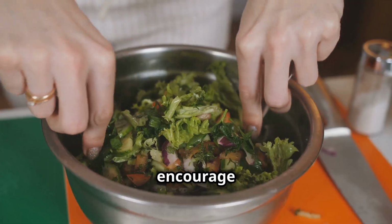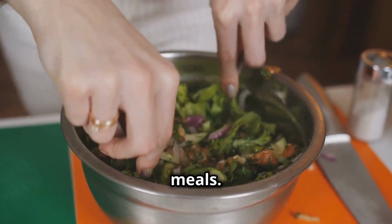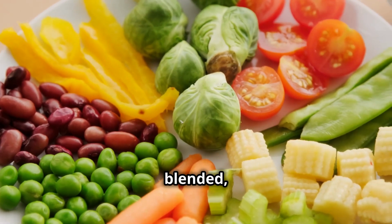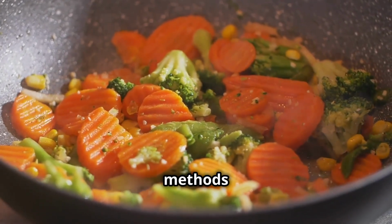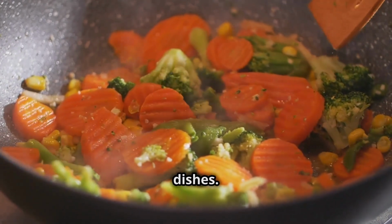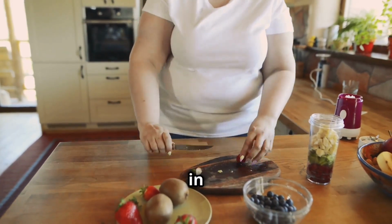We encourage you to take action by trying out these vegetables in your daily meals. Whether you enjoy them raw, cooked, or blended, there are countless ways to incorporate them into your diet. Experiment with different recipes and cooking methods to discover how these vegetables can add flavor and nutrition to your dishes. Remember, small changes can lead to significant improvements in your health.